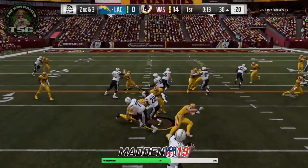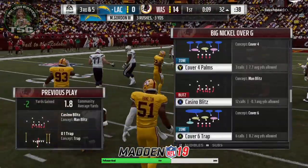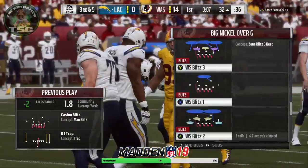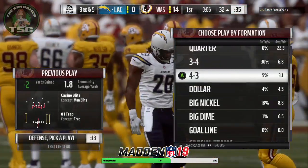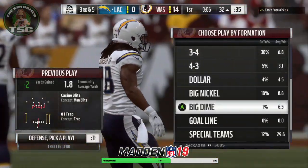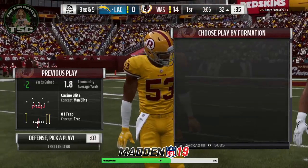On 2nd down, they'll run with Gordon. And he is going to be stopped cold behind the line of scrimmage. It's a loss of 2, now 3rd down. Well, right when you pulled out of there, he barely had time to look up before he was planted in the backfield. Probably fortunate he was able to hang on to the football.